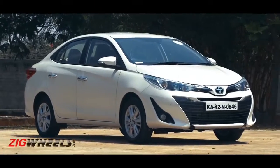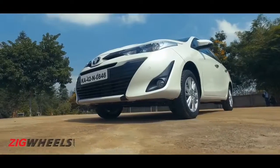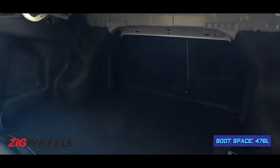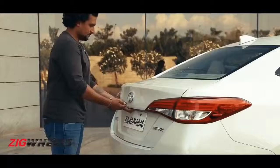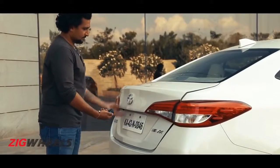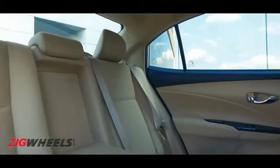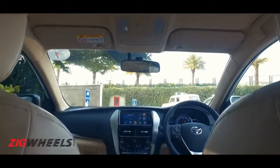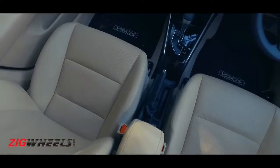Well, with that out of the way, have we missed anything? Oh yeah, the ground clearance, it's sufficient. There are no official numbers for now. The boot is massive, but there is one annoyance. It can't be opened from the outside unless you happen to be carrying the key with you. And well, inside the cabin, the rear bottle holders on the door could have been larger. And we could have done with a few more slots to store our devices. And well, that's that.